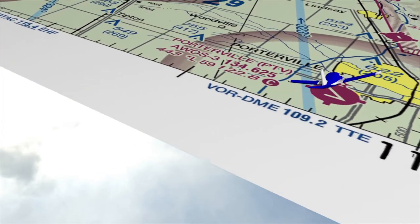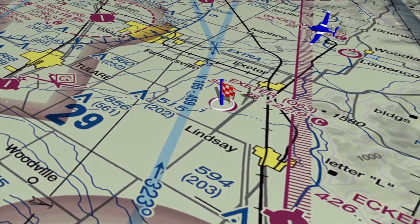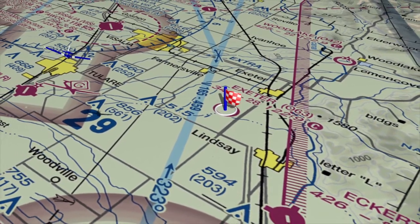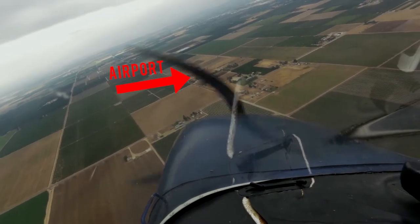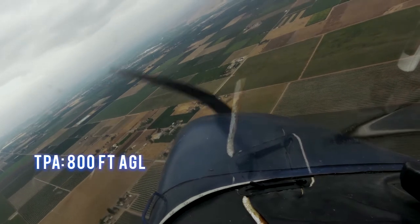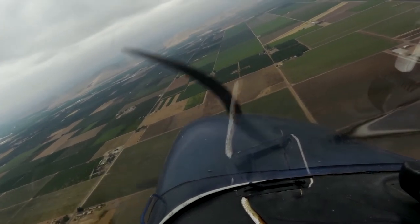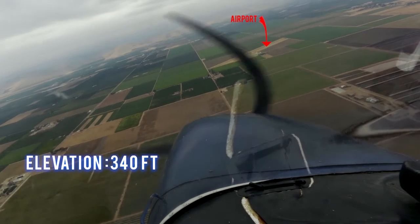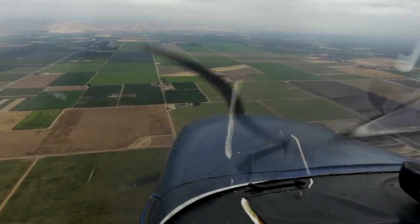This is a Class Golf airspace. The traffic pattern altitude is 800 feet AGL. The field elevation is 340 feet. Weather information is available.